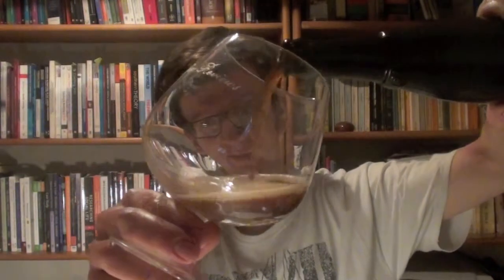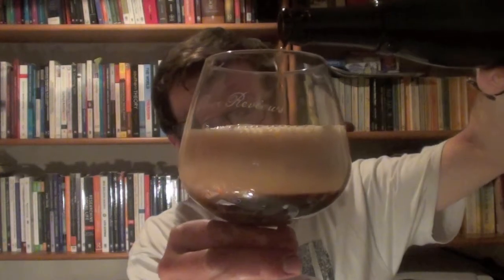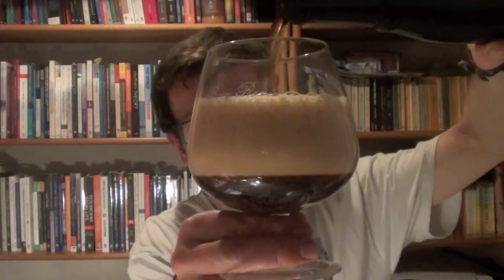Let's try it. Let's crack the top. Now I know, because it's bottle conditioned, this is most likely going to spray everywhere if I'm not careful. But it's alright, crack the top. Nice amount of smoke coming off the top of it as well. I also don't have one of their actual Westvleteren glasses, so I'm just using my big brandy snifter. We'll give it as much attention as we can. And I also know this is probably going to cause a massive head, which is cool. Oh, look at the size of it. Isn't that exciting?